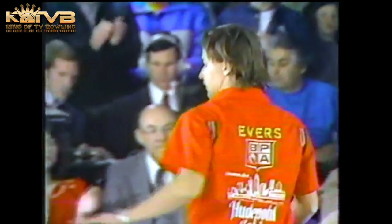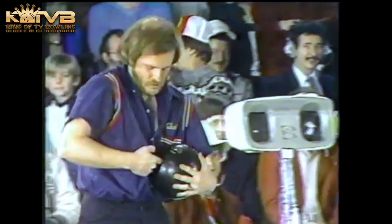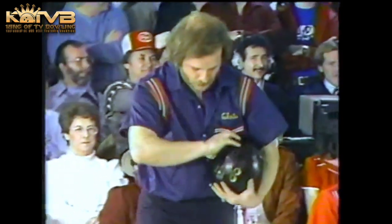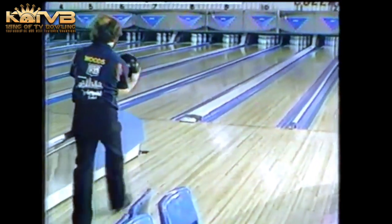So for Phil Evers, he starts the championship game with 3 spares. And everybody gets pumped up as Chris Woods approaches the line. But, you know, needless to say, he's at home on these lanes. Yes, that's for sure. But Chris, super guy. He's always got a lot of people behind him. Let's say they're uninhibited.